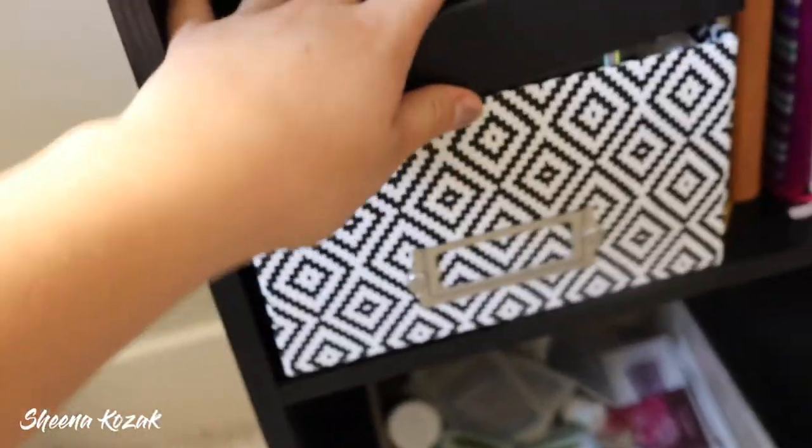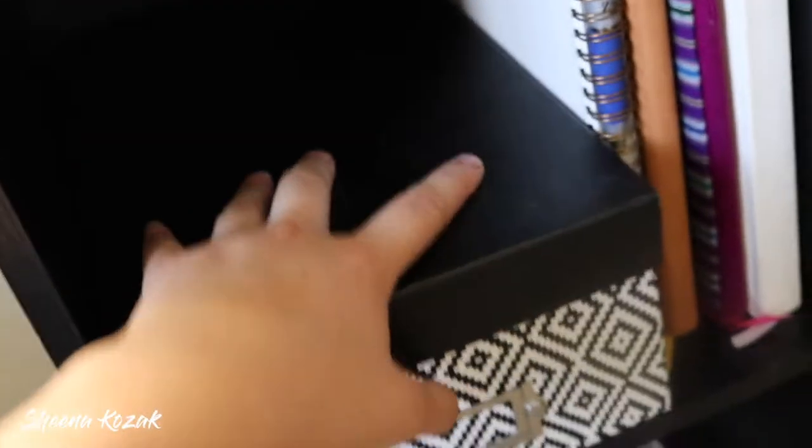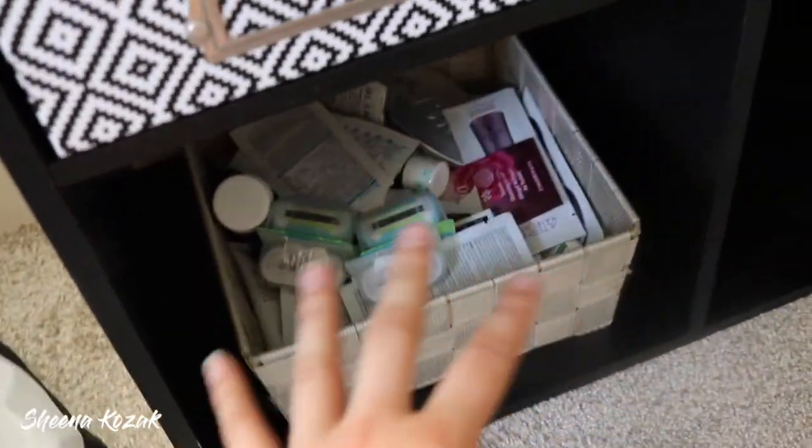So cute. Down here I have just a few notebooks, and then this is kind of just like my memory, so there's a bunch of stuff in here that I like to keep. Some samples and the shaver and stuff. I don't know what I'm doing with that yet.